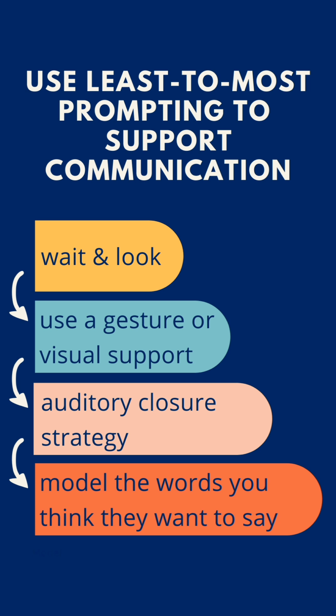You are just going to model the words for them, and then you're going to execute. So in the example of bye-bye, executing would be leaving. In the example of pick me up, they're not saying anything. You say pick me up, and then you're lifting them up. So that modeling without expectation is really important. You are not going to be able to go neatly through these steps for every interaction, but it is important, just big picture, to be thinking least prompting to most prompting and not getting stuck with any of these prompts. Always try to move backwards to that wait time to see if they can get the words on their own.